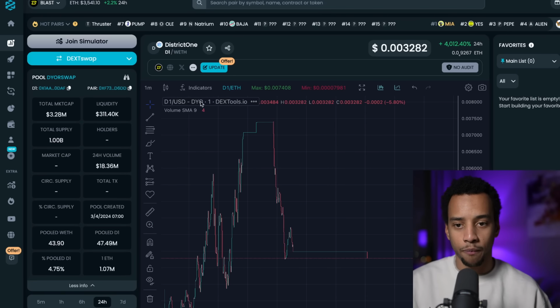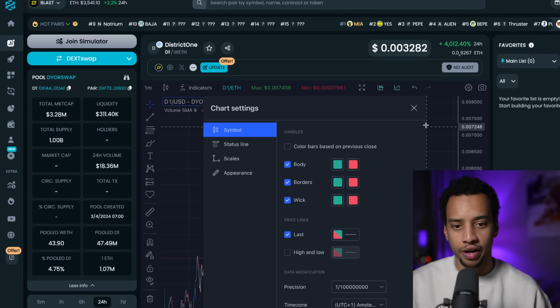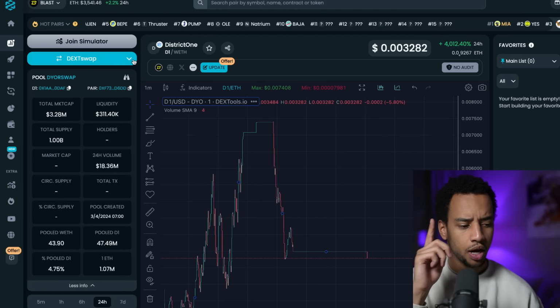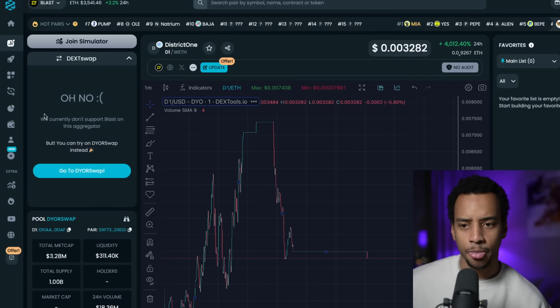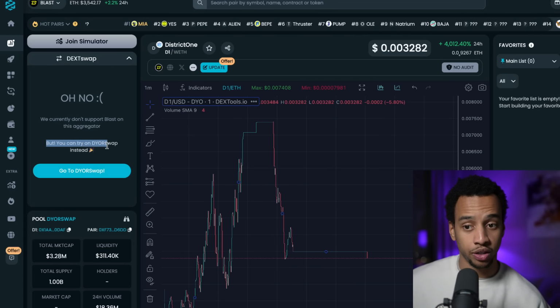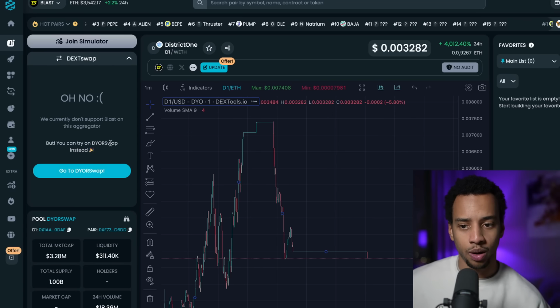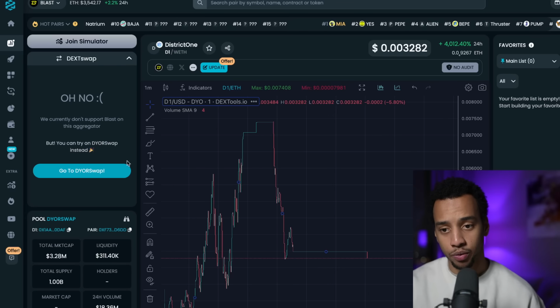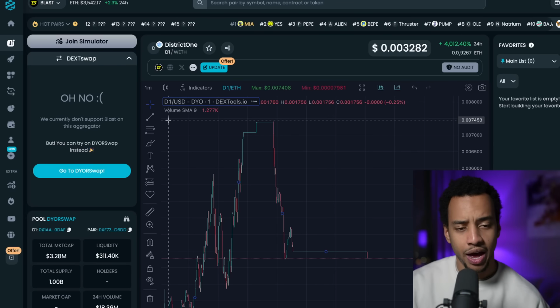But you'll see here that it gives you a little ticker of where exactly it is being traded, and there's probably a simpler way to do this. But what I've found is if you press this little button, you can see it says, oh no, we can't actually trade this on our own DEX swap, which nobody uses. It says, but you can try trading it here. And Dior swap, for example, is the one that these coins on Blast use. Not too familiar with it, but it's a similar system to everything I just described to you.